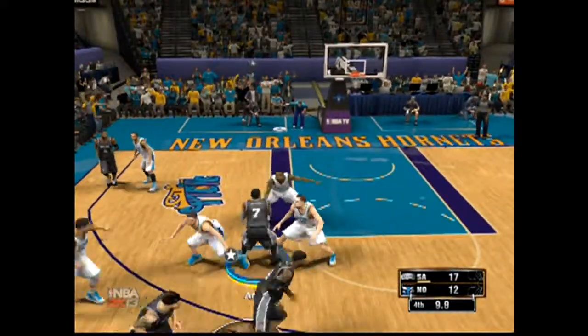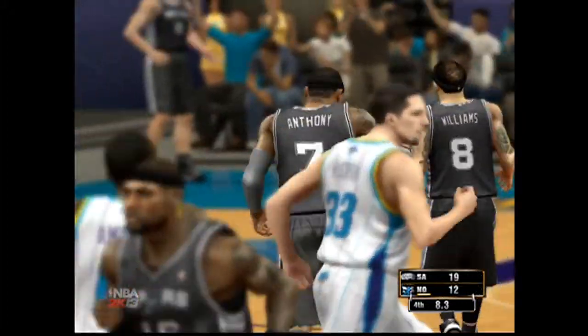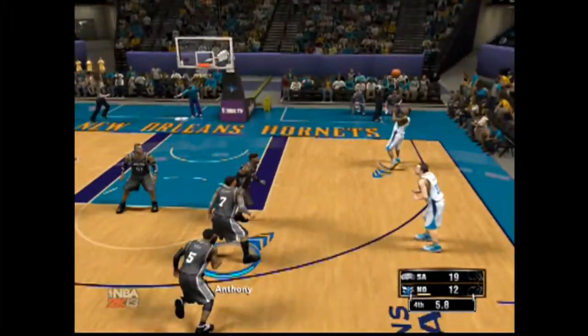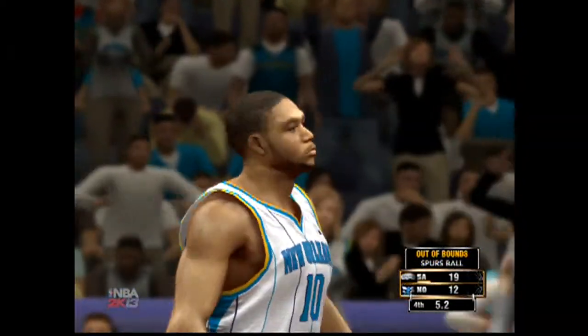And here is Howard. Here's Anthony. It's good. Great play by Williams to set it up. And that should do it. This is an insurmountable lead. Yep, there's too little time left, too big a deficit to overcome. This one's over.